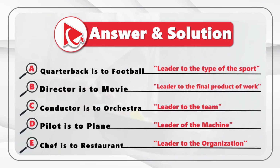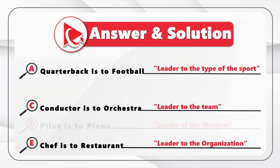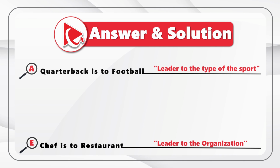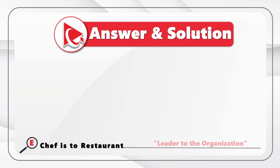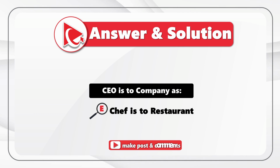As you can see, by eliminating the options that do not maintain the relationship, we found the correct pair of words that represent the correct analogy. Based on this information, the correct answer here is choice E. Chef is to restaurant. Did you come up with a different solution? Please make sure to post your answer, solution, and rationale in comments.